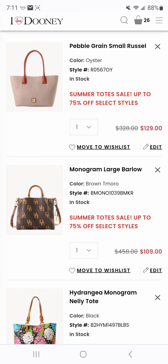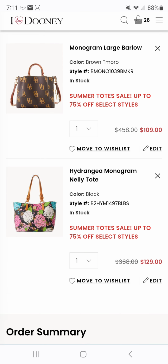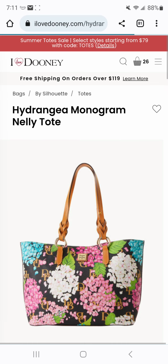I am a fan of the large Barlow, and this monogram in the brown Timoro is classic. And last but definitely not least is the return of the Hydrangea monogram in the Nelly tote, $129. They have all three colors available.